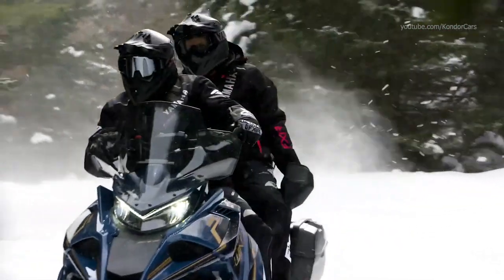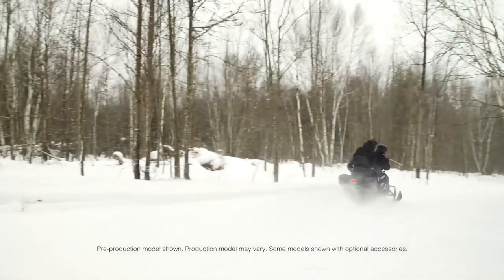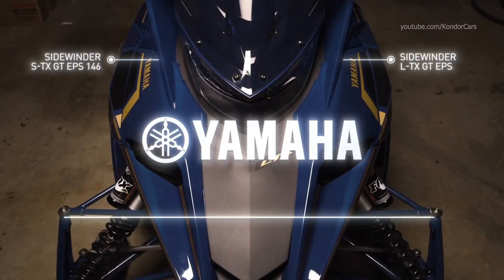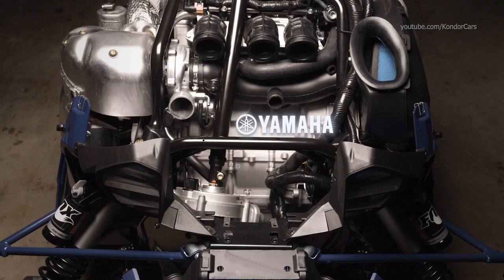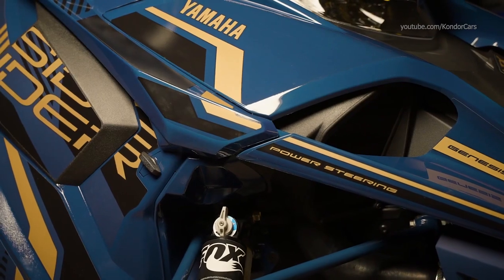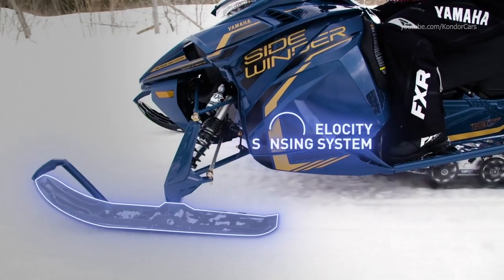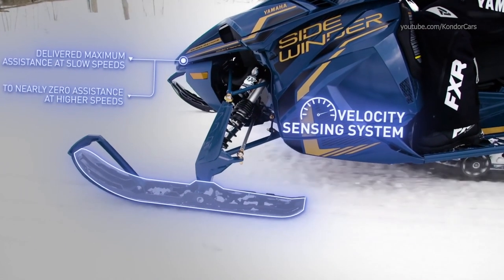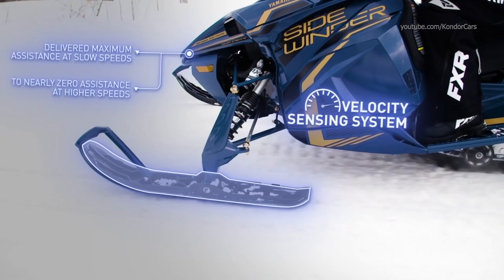Yamaha is proud to announce the return of electric power steering on select 2022 snowmobile models. Yamaha was the first manufacturer to offer electric power steering to the snowmobile industry, and the results have proven to change the character of the snowmobile. The velocity sensing system delivers maximum assistance at slow speeds to nearly zero assistance at higher speeds, making it a smooth and comfortable ride at any speed.